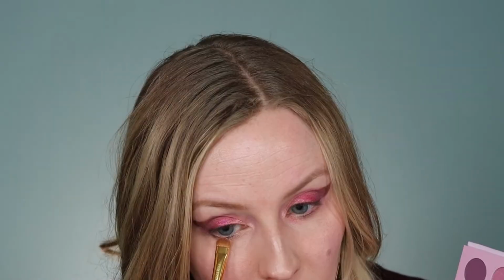This is just a really beautiful sort of icy highlight to kind of contrast against that really bright pink in the middle. I'm also going to take it a little bit on this side here just to make it pop a little more. I like that so far, so I'm going to do the same thing on the lower lash line. So I'm going to start using With Love, just kind of smudge that in the bottom.